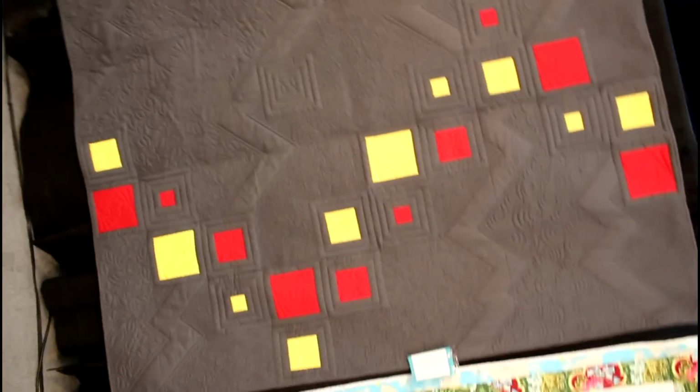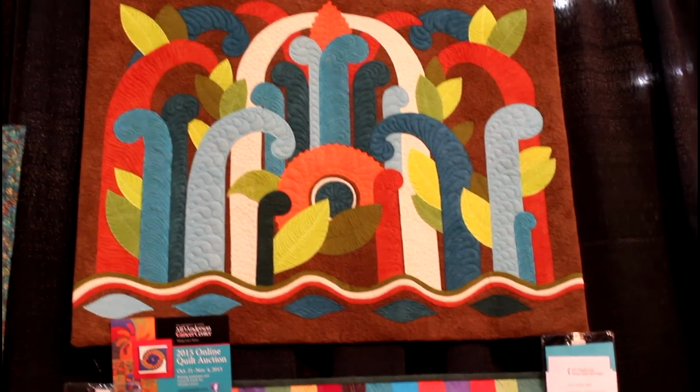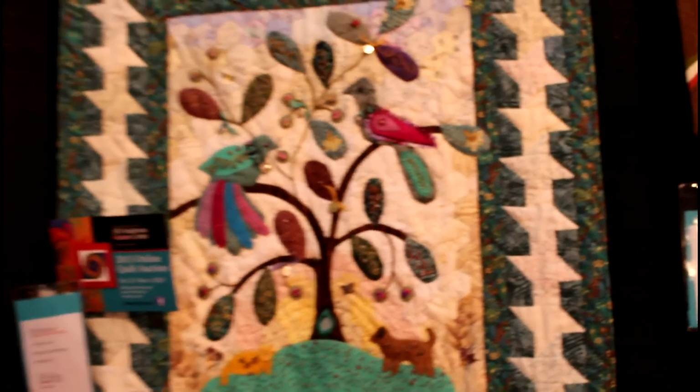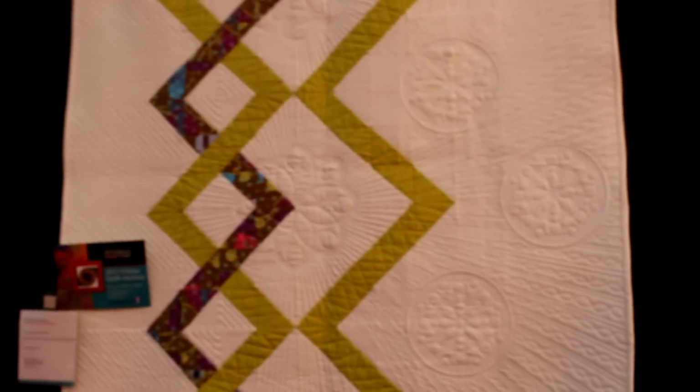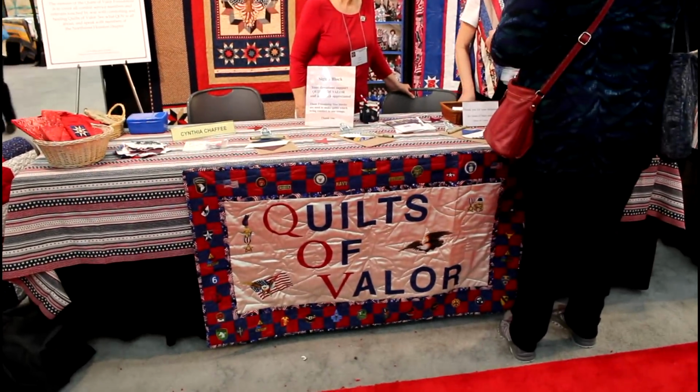Look at this, look at this. Yes. Oh my God, that's beautiful. I think this one's beautiful too. These are offered to a nation for the, it says online auction. Isn't that beautiful? Go over here. These are all for donation for the ovarian auction. I love people who do donations. Quilts of Valor quilts. Quilts of Valor.